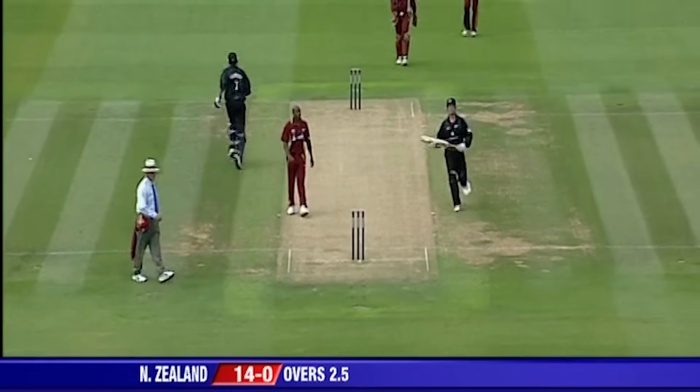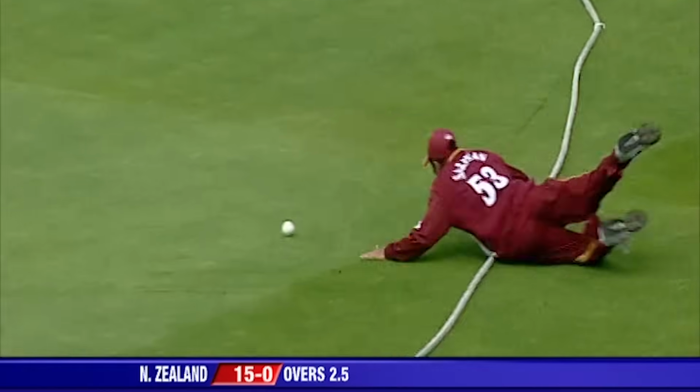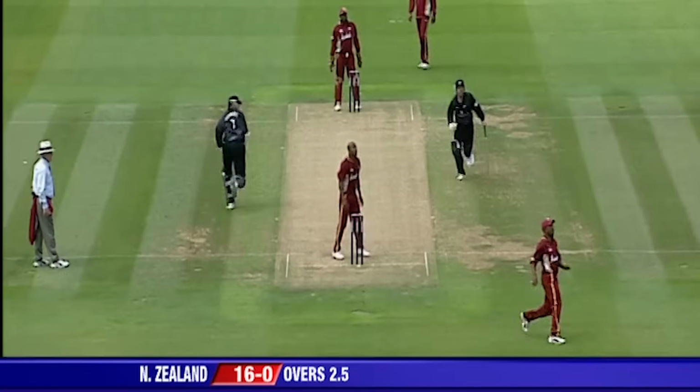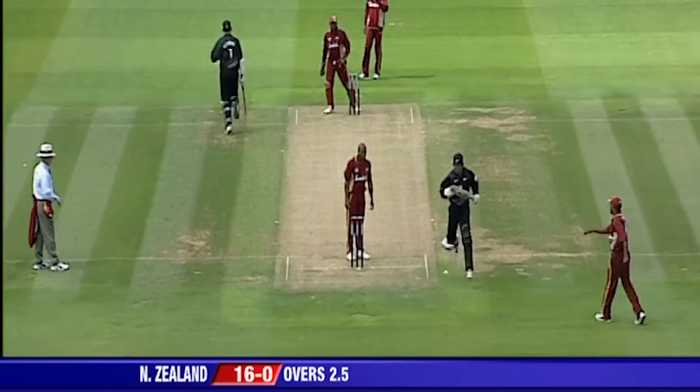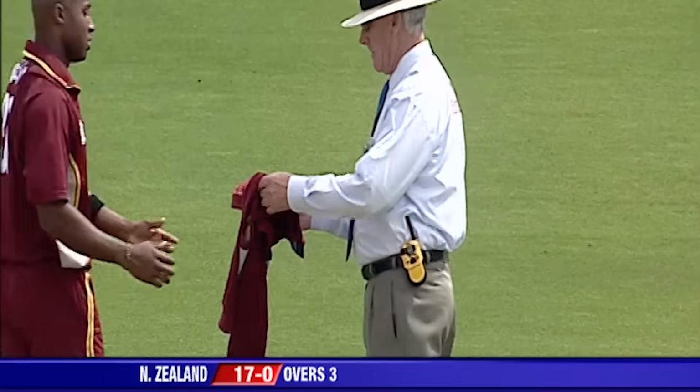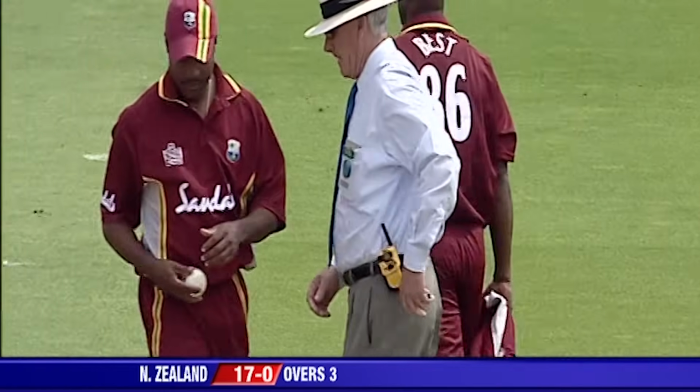Up and over the offside this time. Sarwan's after it. Rolling away towards the rope. Well, I'm pretty sure Sarwan has been in touch with the rope then, and as they've run four, it doesn't really matter. End of the third over, and New Zealand have moved quickly on to 17.